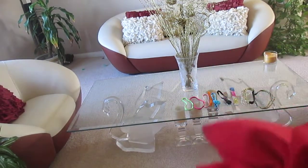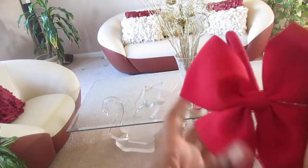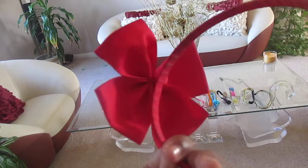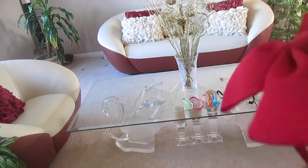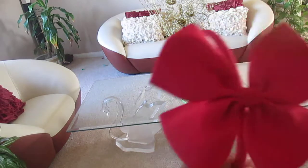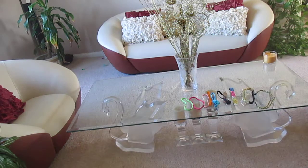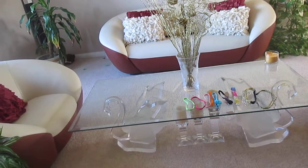And then I just have this red bow headband from Gymboree. I'm not too sure how much it cost, but I know it was from Gymboree, so if I find out the price, I'll put it inside the description box. It's just a red simple bow from Gymboree, and it's really cute. I like how you can expand the bow so it can be really big, and I like really big and extravagant headpieces, so this is a piece that I really like. And then I have this another piece from Gymboree.